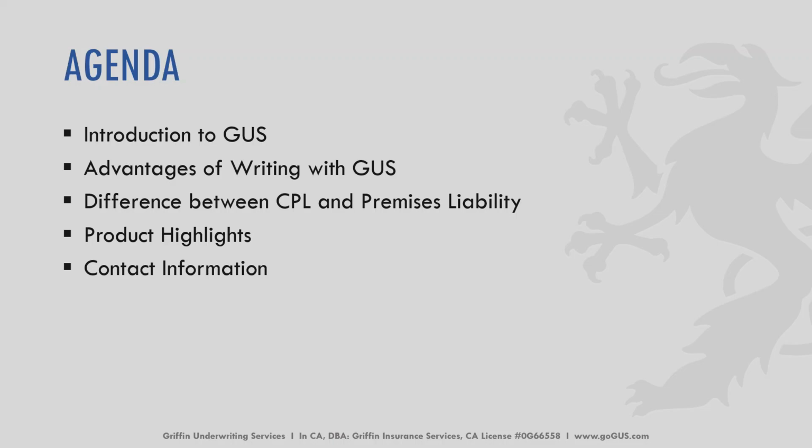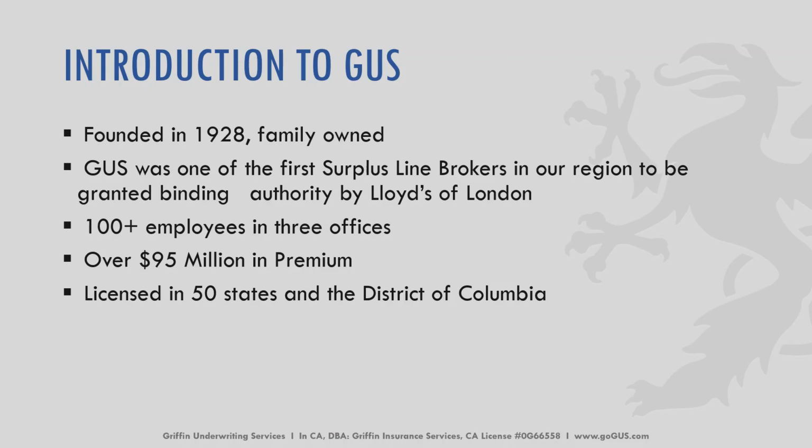I'll give a brief introduction about Griffin Underwriting Services, otherwise known as GUS, some advantages to writing policies with us, the difference between a CPL and premises liability policy, as well as some product highlights. As with each tutorial, I'll give a contact slide in case you have any questions or need any further assistance down the road. So Griffin Underwriting was founded in 1928.